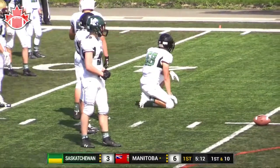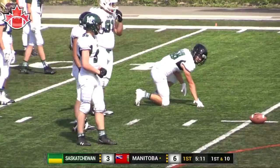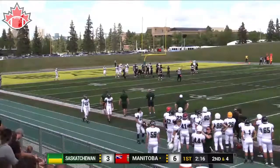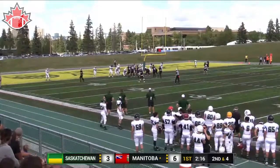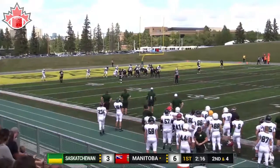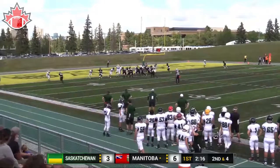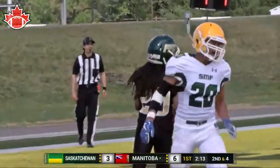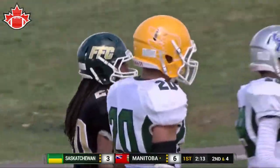So the penalty on the play, unnecessary roughness. Hitter. Great. I love this call. Yeah, who doesn't love this call? Third and goal to go from the 4-yard line. Here's Team Manitoba, and here's Lewin, and here is a Team Manitoba touchdown.